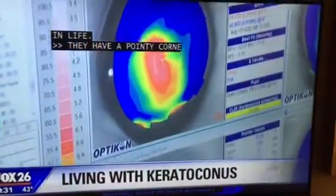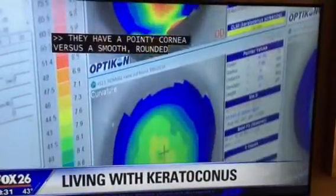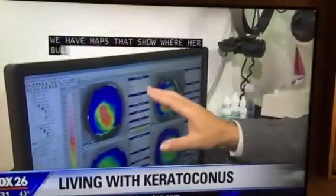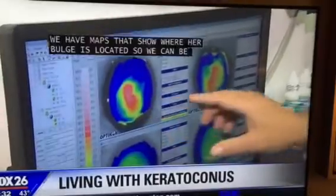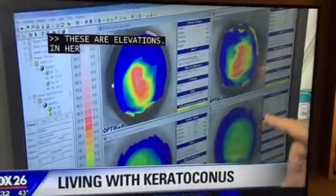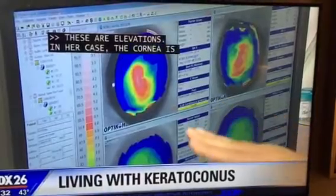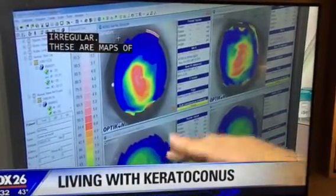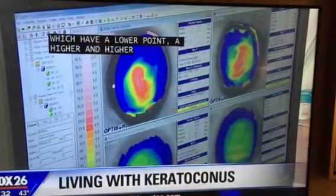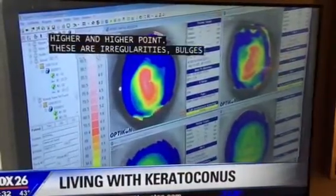But we do have topography maps that show where her bulge is located so that we can be sure that we clear it. Here are those maps. These are elevations. In her case, the cornea is irregular. These are maps of normal corneas, which have a lower point and a higher point. But these are irregularities, bulges in her cornea, if you will, which lead to the fact that she can't see clearly out of glasses.